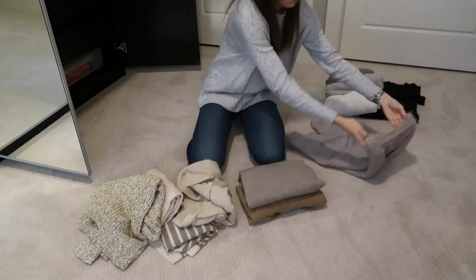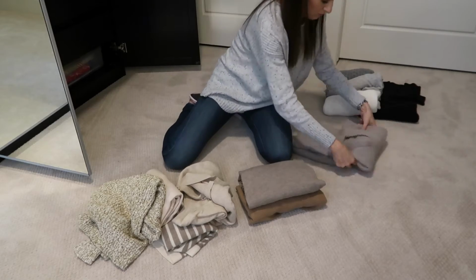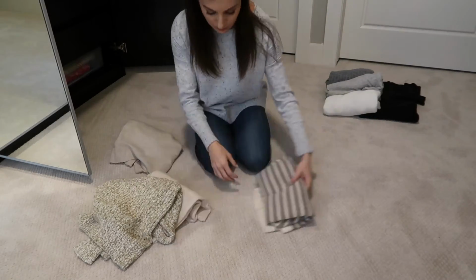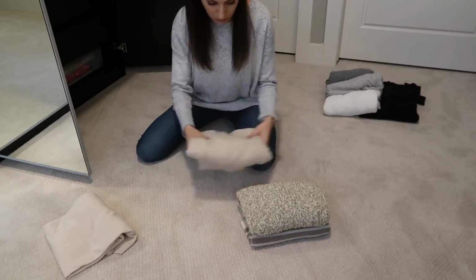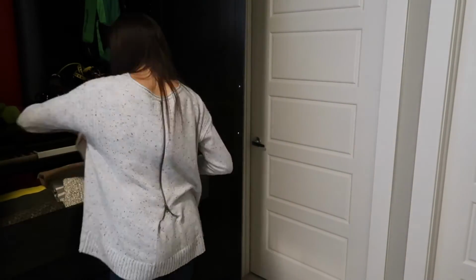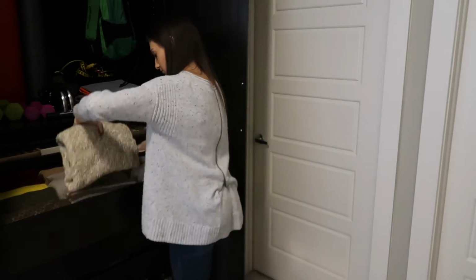So I have a couple of questions about sweaters. My first question is, do you fold or hang your sweaters? Of course, you'll see my thick sweaters I really like to fold. I hate having those shoulder bumps, so I definitely prefer to fold them. And my second question for you is, are you a file folder like the Marie Kondo method, like you'll see I'm doing here, where everything's folded vertically and you can see them? Or do you fold the old-fashioned way and stack everything on top of each other?